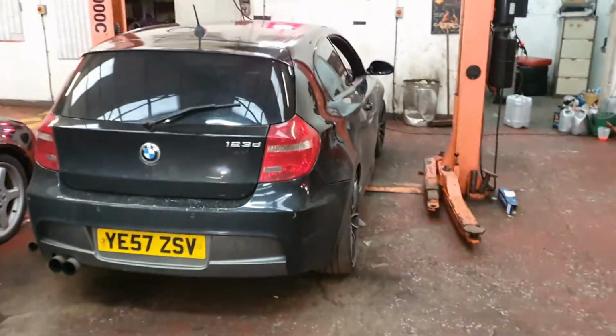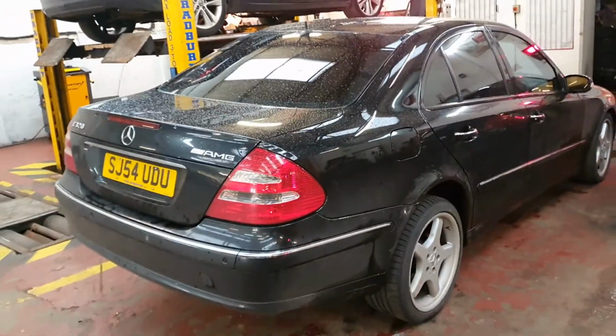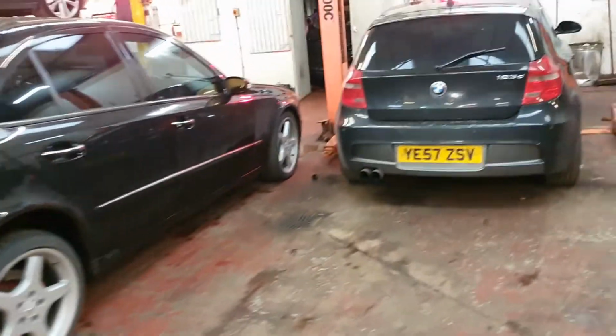There we go. 1, 2, 3 is done. Back on the ground. Now we're just waiting on Saint getting this thing finished. We'll reseat that tire on the other side and then good to go. Right. There we go. That's much better.